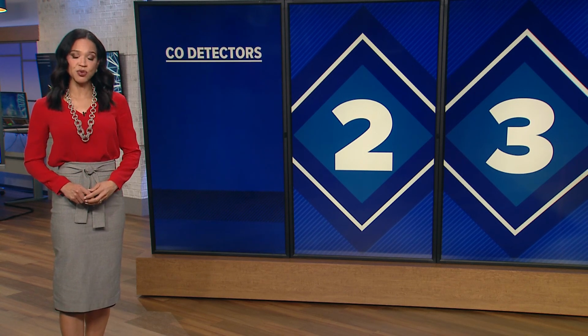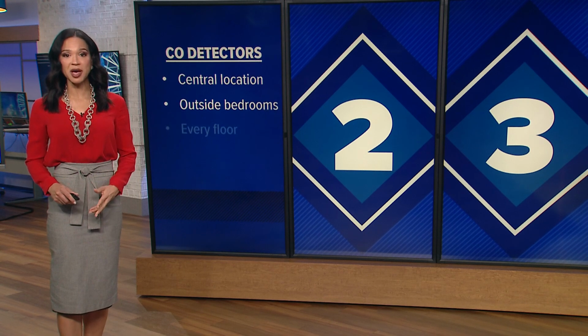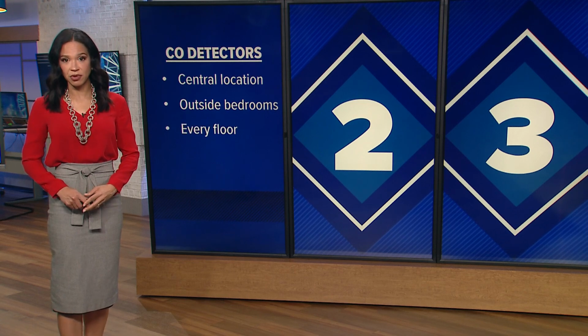Number one, make sure you have working carbon monoxide detectors in your home. Put one in a central spot outside each bedroom and one on every floor.